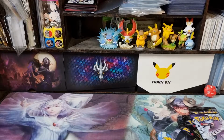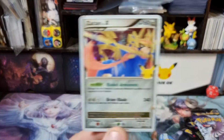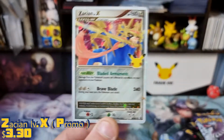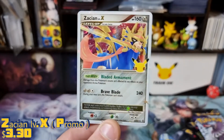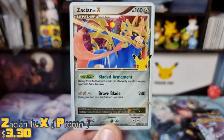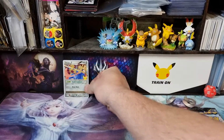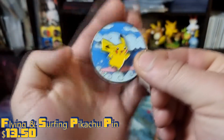So, in this, we get a code card, so good luck to whoever gets that, and we also get a Zacian X, or Level X I should say, which is pretty cool. It's taking us back to the Level X days. I wasn't really collecting Pokemon at this stage, so this will probably be my first Level X card, even though, you know, it's just a promo of Zacian, but it is very nice. Put him back there, and we get this cool pin. So this pin actually goes for a little bit of money as well.